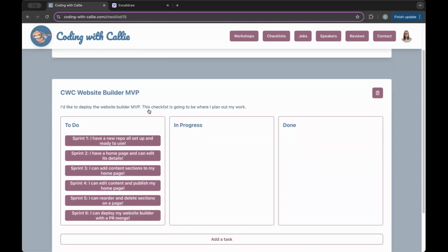And eventually, because you can see it's in the Coding with Callie website now, I'm going to merge it back in and have the ability to create checklists as part of sections, but not part of the MVP.